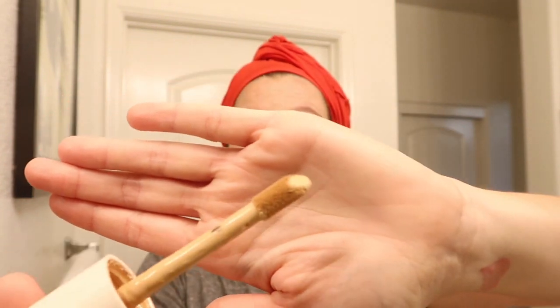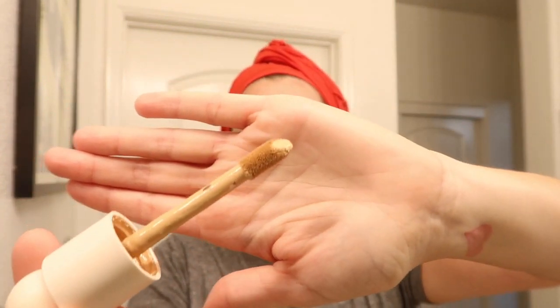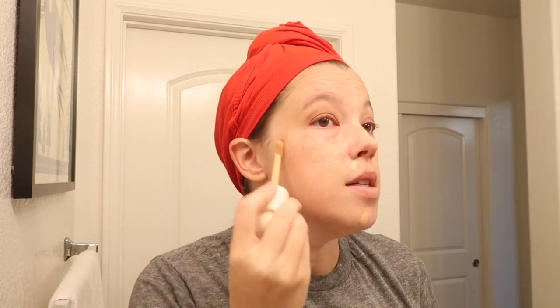So it comes out like this. You get this massive doe foot applicator, and then you can see there's that little divot in the doe foot, which is really nice because that holds all of the product. So then you can just go through, use as little or as much as you want. I have found with this foundation that a little bit does go a long way. You don't have to use a ton of it.